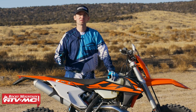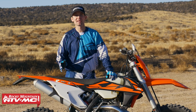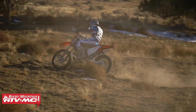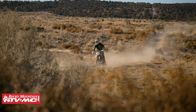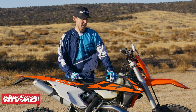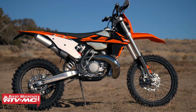All right, guys, so my biggest fear getting this bike was that it wouldn't be as good as my 17 carbureted version. I'm happy to say that this bike rips. It's surprisingly not a lot different than the carbureted version, which is a good thing. It is a little bit smoother and more tractable on those tight technical hills, but other than that, it's about the same. Now, fuel injection on two strokes is definitely the future. It's not going away. I'm really happy that KTM took their time with it, did it right the first time, and came out with something that works really well.